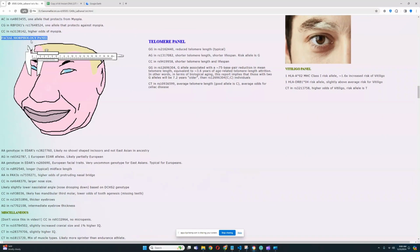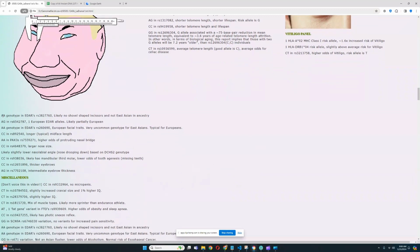For facial morphology panel, this definitely will be very interesting to see. He's got European genotype in this variation of EDAR, European genotype in this variation of EDAR, but he's got partial European genotype in this variation of EDAR. So he's got only one European EDAR allele. He's got heterozygous genotype here. So this is kind of unusual for Europeans to score this, but it looks like this Western hunter-gatherer has got heterozygous genotype here. And I noticed that among Western hunter-gatherers, heterozygous genotype in EDAR is very common. Western hunter-gatherers, European hunter-gatherers in general, heterozygous genotype in the EDAR seems to be quite common.